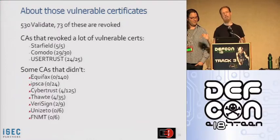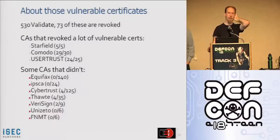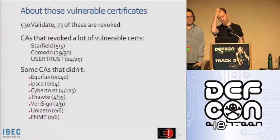Starfield, 5 out of 5, revoked the certificates that had the blacklist keys. Comodo got 29 out of 30. I don't know what happened to that 30th one. It's actually kind of an important server. I'm not going to say anything about what it is until it's fixed, but it's kind of bad that that 30th is there. USERTRUST similarly.